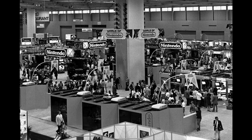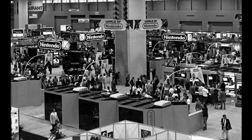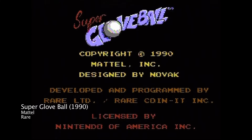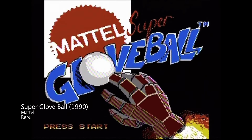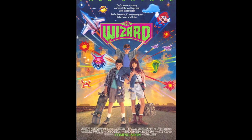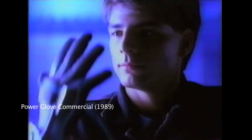AGE took 700,000 orders from retailers such as Walmart and Toys R Us. Mattel spent little effort on developing games for the Power Glove, instead focusing on just getting the hardware to market. Like I mentioned earlier, they were able to include it in the 1989 movie The Wizard. In late 1989, the Power Glove received a lot of hyper-promotion through the media. This was the it item on kids' Christmas wish lists.